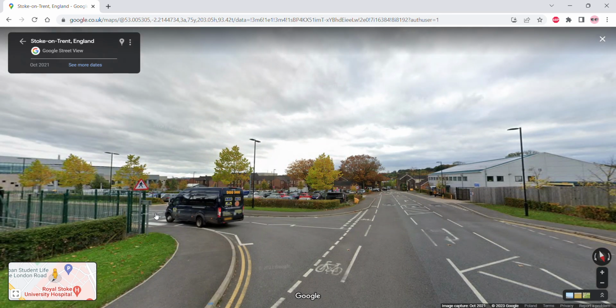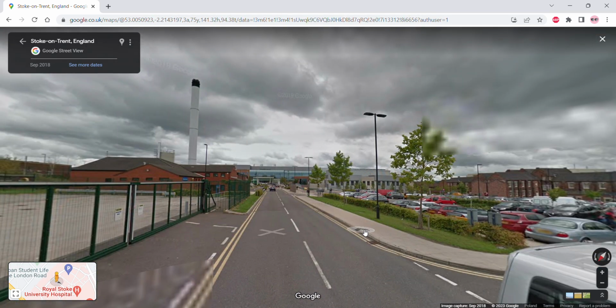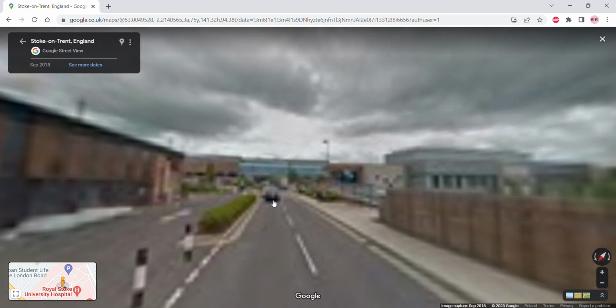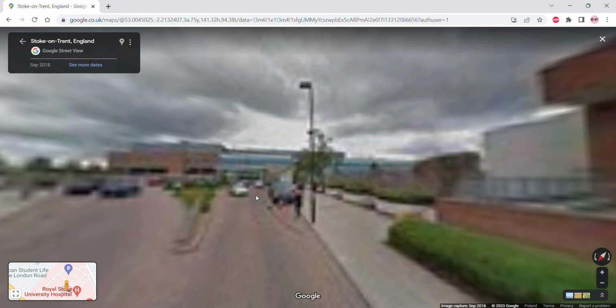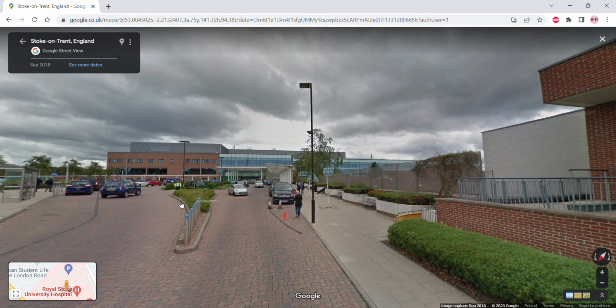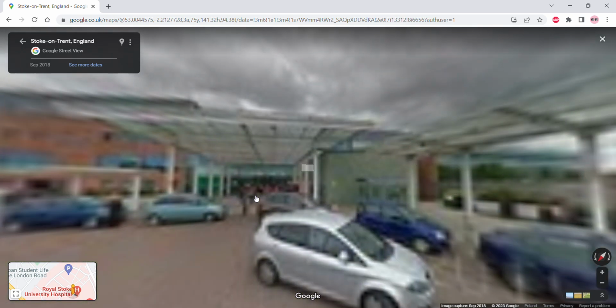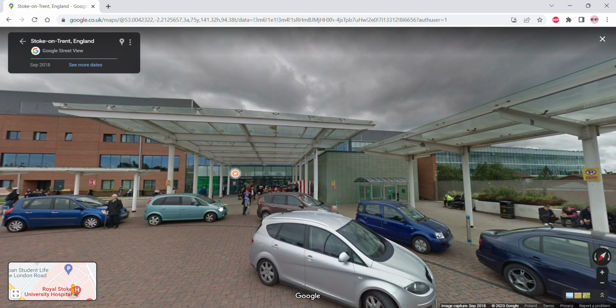To go down there, let me just show you the main entrance. So this is where you would come if you need to drop people off. So a lot of taxis would come here. So they would drop you off right here. And this is the front entrance when it does load, the Wi-Fi.